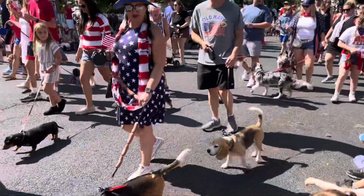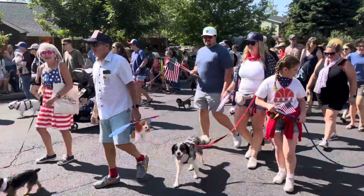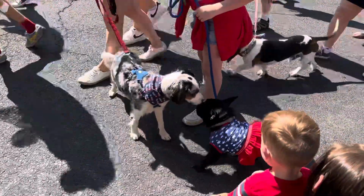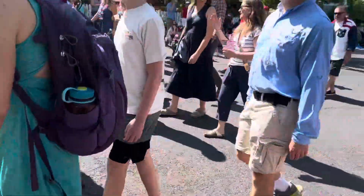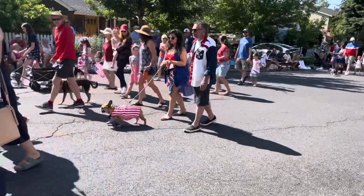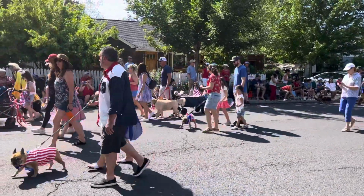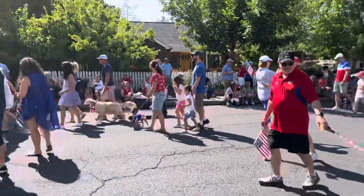Beagles. Oh, there's a little tiny one. Is it a Pomeranian? Oh, it could be. Mix, I think. Look at these little tiny Pomeranians over there in the wagon. They're bitty.